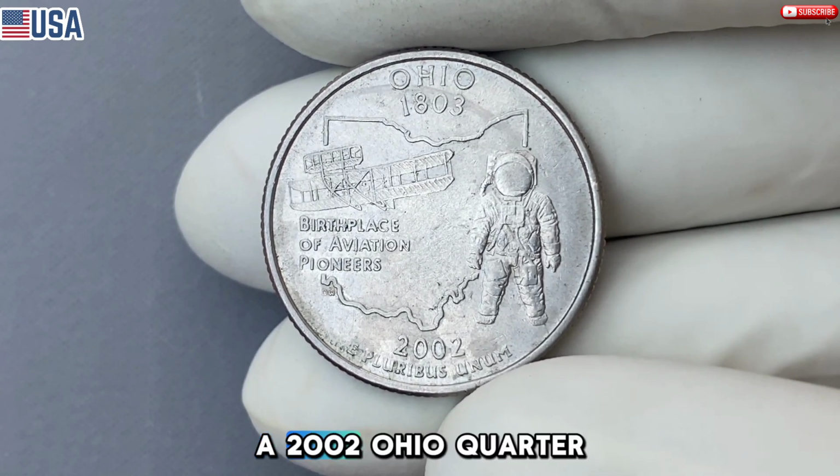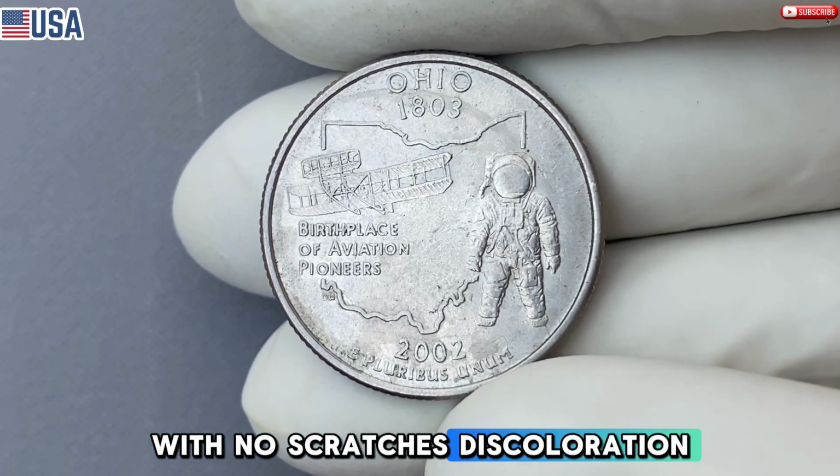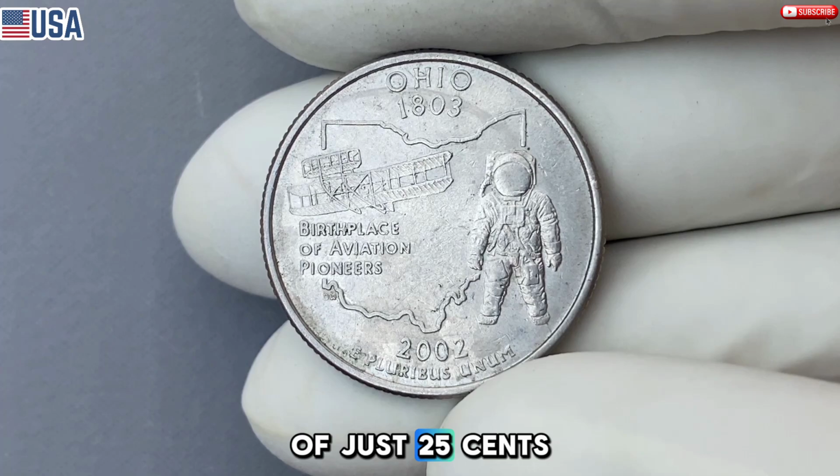A 2002 Ohio quarter that's been carefully preserved, with no scratches, discoloration, or signs of use, could be worth much more than its face value of just 25 cents.